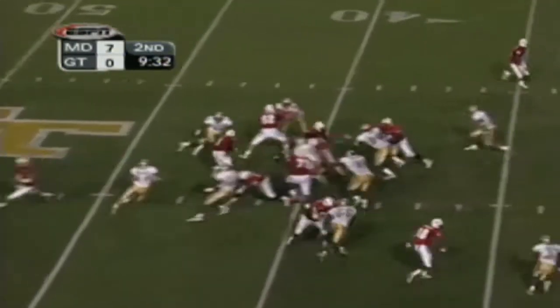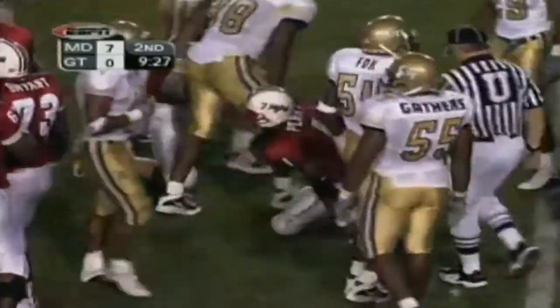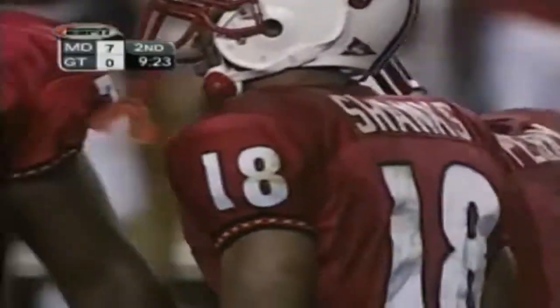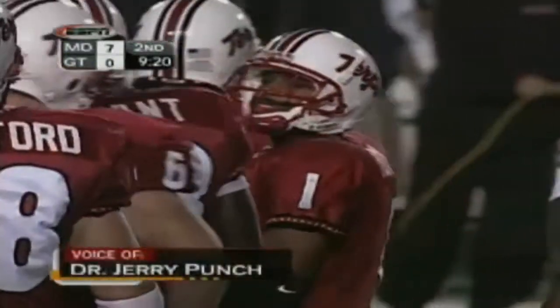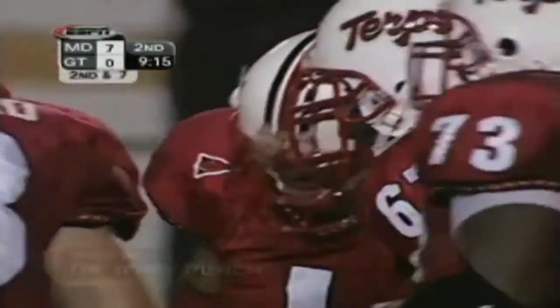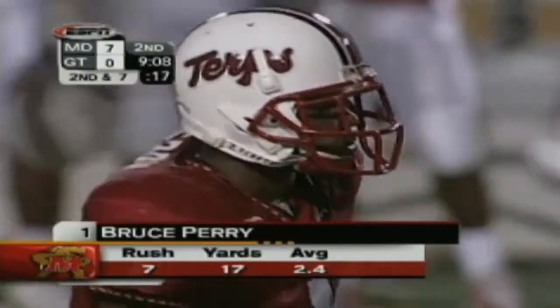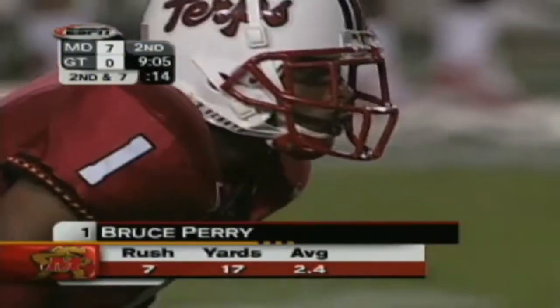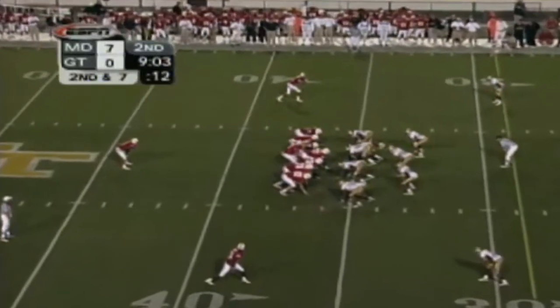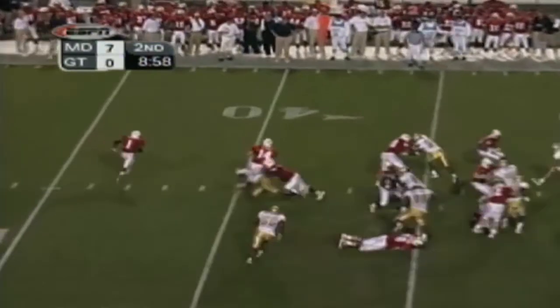First and 10. Run with Perry. Got out to the 36. Dr. Jerry Punch has been watching Bruce Perry during the timeouts and pregame. Doc? And Michael, the nation's leading rusher, has struggled this year. He came into this game with some hamstring soreness. He had some puffiness in his knee. He also had some sore ribs, which team orthopedic surgeon Lee Ann Curl was checking out during the pregame. And a moment ago, he took a helmet and a knee to the outside of his right thigh. So he was very, very sore and banged up. But he's the nation's leading rusher. He's back in the football game. All right, Jerry, we'll see if he performs at that level where he's been the first five games.